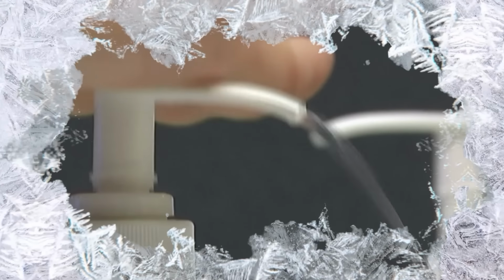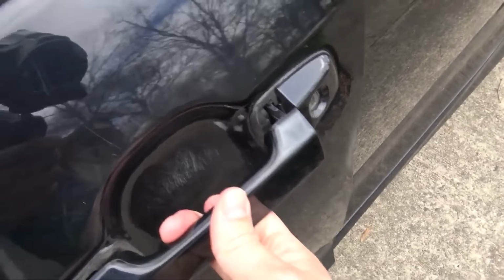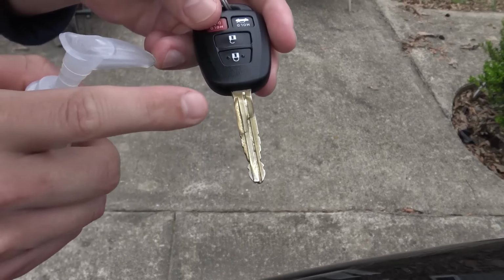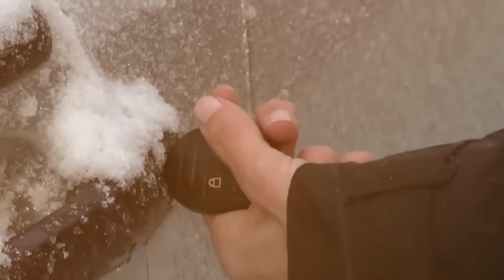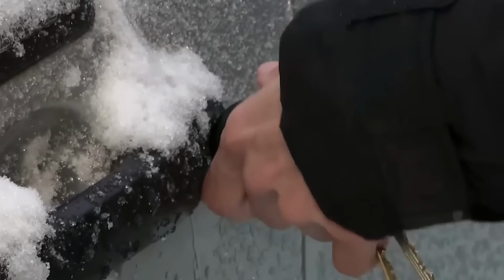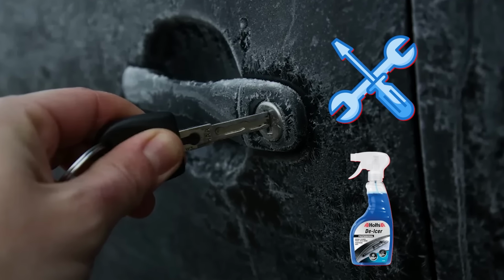Hand sanitizer breaks down ice with ease, turning a stubborn frozen lock into an open one in seconds. Simply apply a dab of sanitizer directly onto your key or the lock itself. Wiggle the key gently and let the magic happen. No fancy tools or pricey de-icers required.